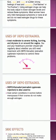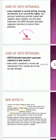And for all those women too whose ovaries cannot make enough estrogen. Now there are also certain women who have ovaries, who are not menopaused, but their ovaries cannot make enough estrogen for their body. So all those women who have a reduced amount of estrogen in their body are indicated to take Depo Estradiol injection.